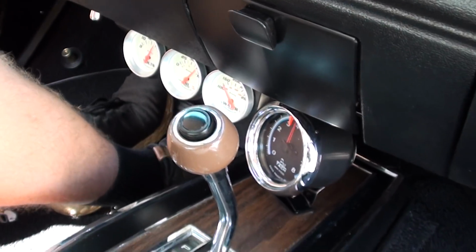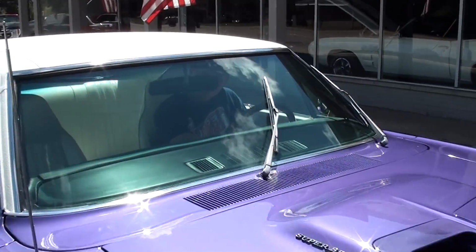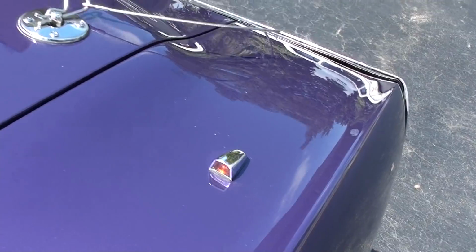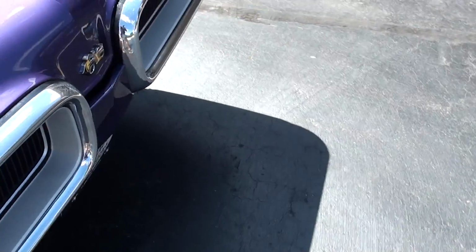Again, all your gauges down here work. Blower motor does work, guys. Those doors close nice. So you can get these. Yeah, you see that one. Fender mount turn signals work as I jab myself in the face with the antenna.